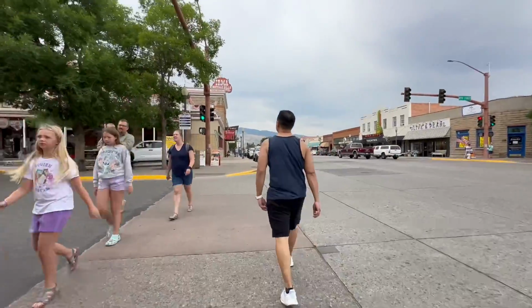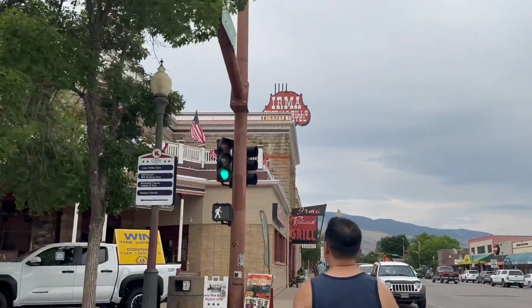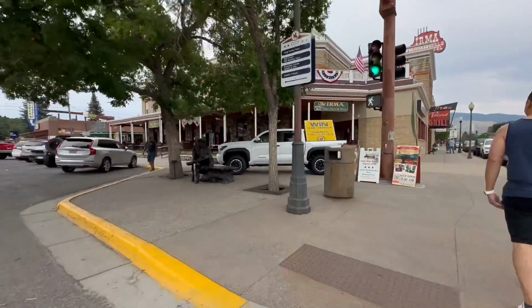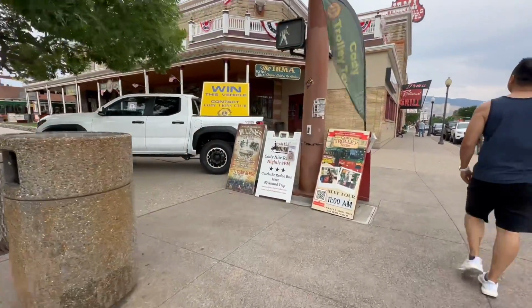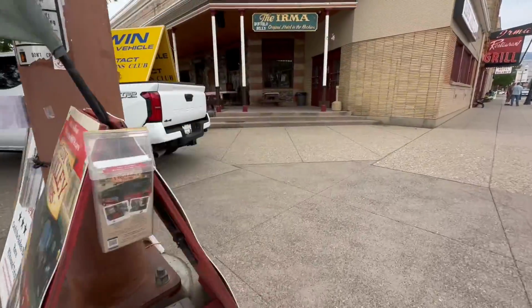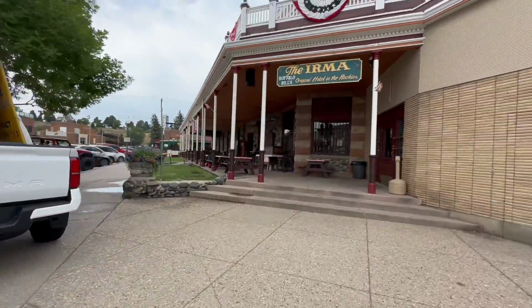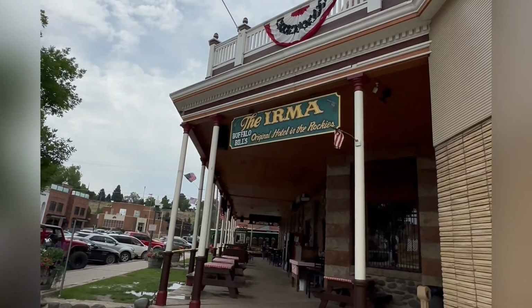So because this town is pretty small, I know that there's an art gallery and museum, and then there's also what we've noticed, a bunch of restaurants and shops and several businesses throughout. We came across this historic hotel slash restaurant. It's called Irma's, and the founder of the town, Buffalo Bill, named this place after his daughter Irma. So this is the original building that the town had bought and restored.